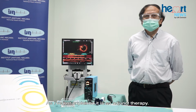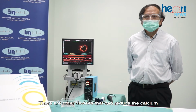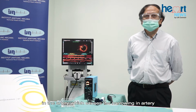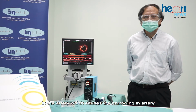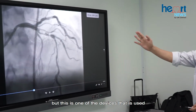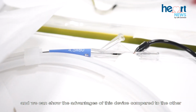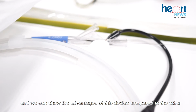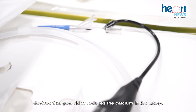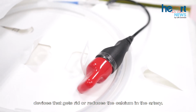As I've just explained, it is an adjunct therapy. There are other devices that can reduce the calcium in the artery, which causes the narrowing in the artery. But this is one of the devices that is used, and we can show the advantages of this device compared to the other devices that get rid of or reduce the calcium in the artery.